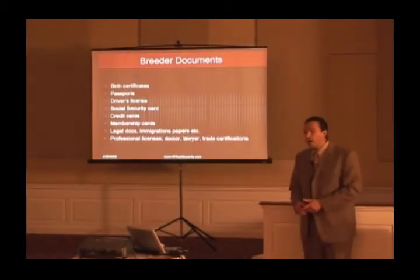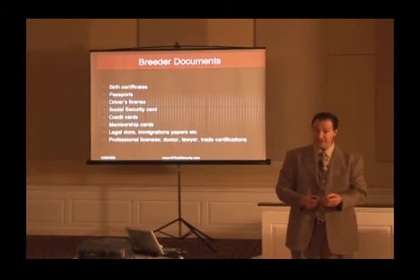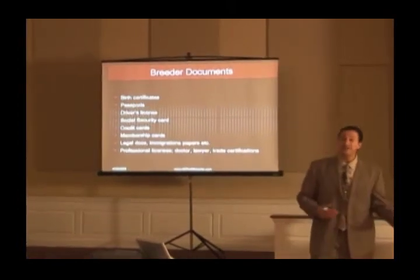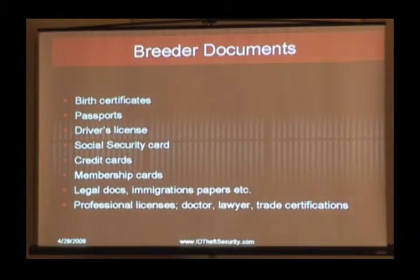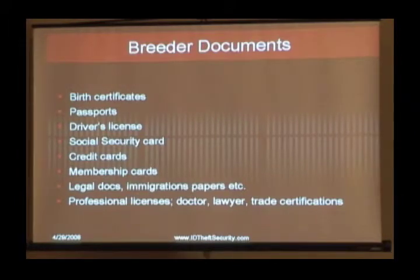Breeder documents. What are breeder documents? Well, first of all, you know what breeding is. Breeding is when you put two things together, you get a third, right? Well, breeder documents are when you take, let's say, a fake social security card that you've created, along with a real birth certificate, and you bring those two documents down to the registry of motor vehicles, and you get a real driver's license.